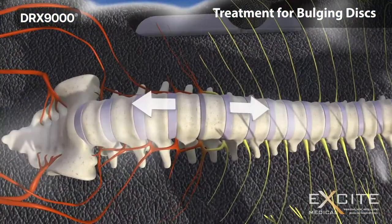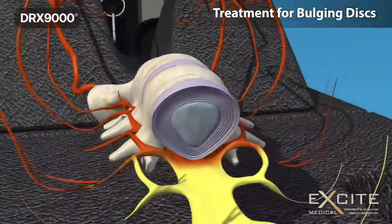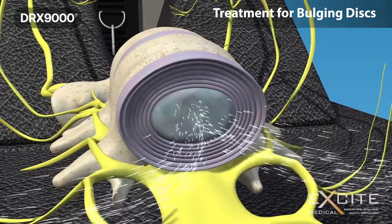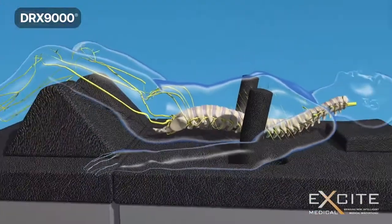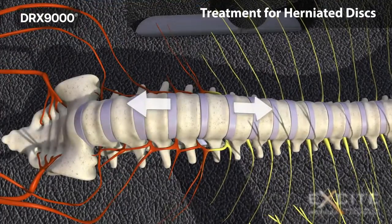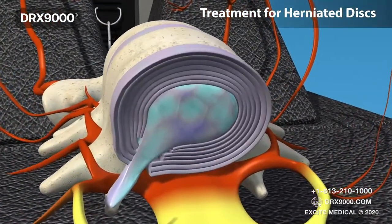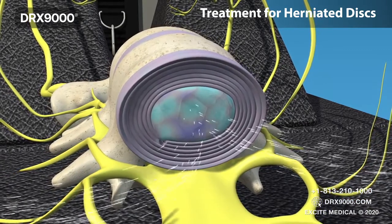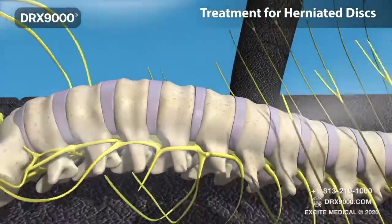In cases of bulging discs, the incredible negative pressure created inside the disc by the DRX9000 brings the nucleus pulposus back to the center. Similarly, in cases of herniated discs, the jelly-like nucleus comes back to the center. As a result, it takes pressure off of the impacted nerve roots, relieving patients of their related symptoms. These results have been proven in pre- and post-MRI findings, amongst other peer-reviewed research.